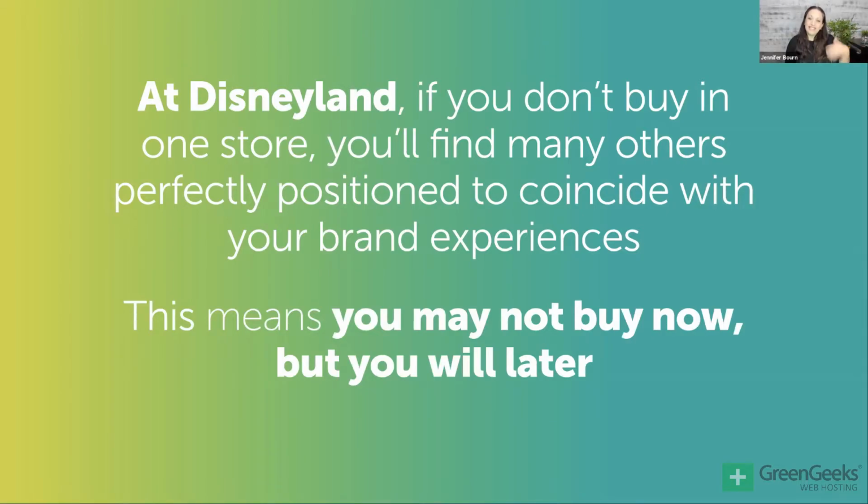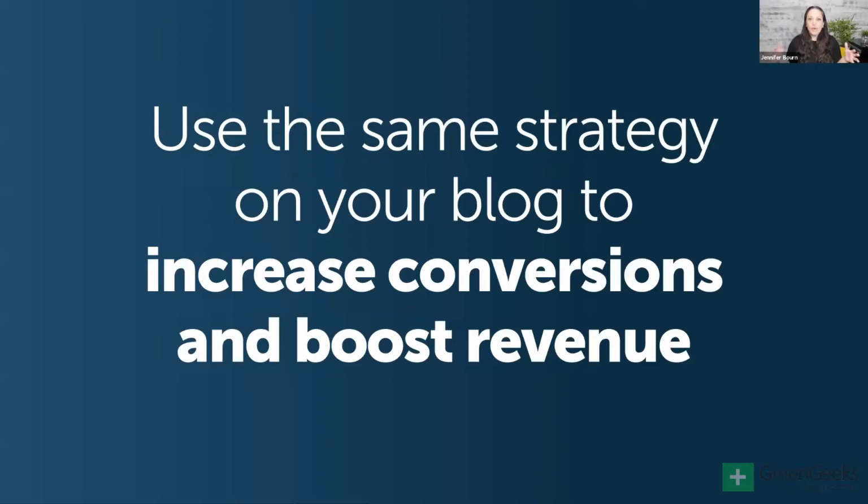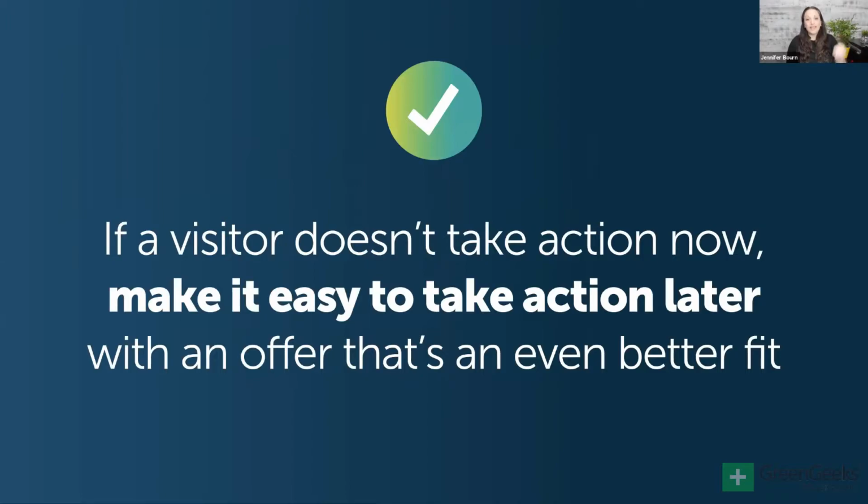What this means is somebody who might not take action now can take action later because you're reminding them of the opportunities to do so. Now, we want to use that same strategy that Disney uses on our blog, right? We want to do this to increase conversions and we want to do it to boost our own revenue, right? So again, if a visitor doesn't take action right away, we make it easy for them to do so.